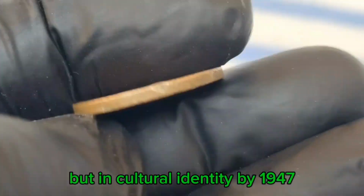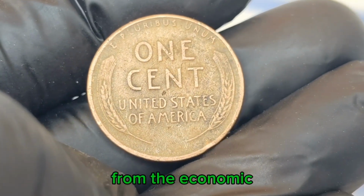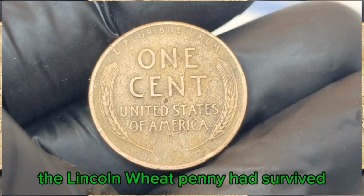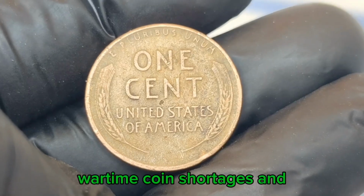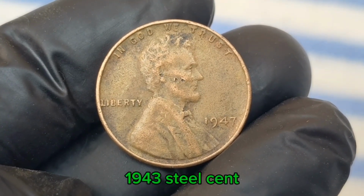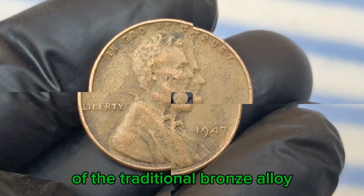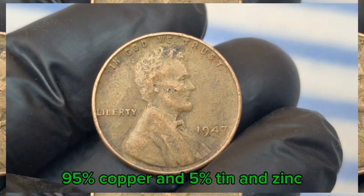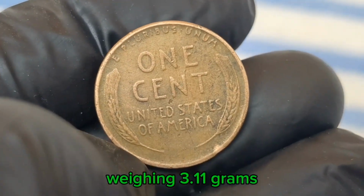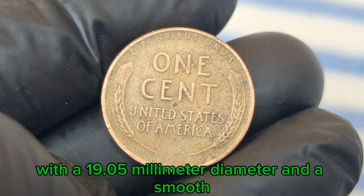grounding this coin not just in currency, but in cultural identity. By 1947, the United States was emerging from the economic and material constraints of World War II. The Lincoln wheat penny had survived wartime coin shortages, and while it no longer contained the steel composition of the famous 1943 steel cent, it still carried the weight and visual appeal of the traditional bronze alloy: 95% copper and 5% tin and zinc, weighing 3.11 grams with a 19.05 millimeter diameter and a smooth, reeded edge.